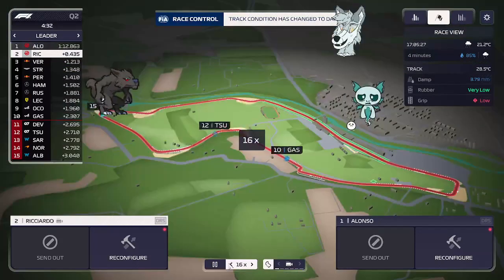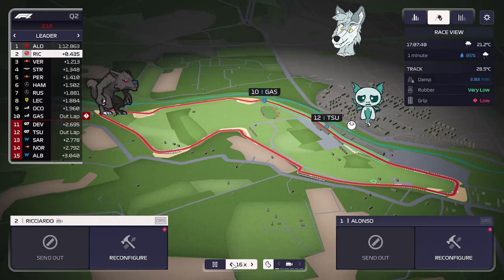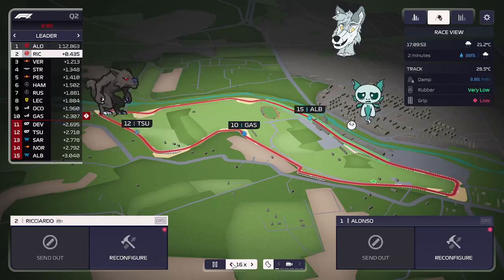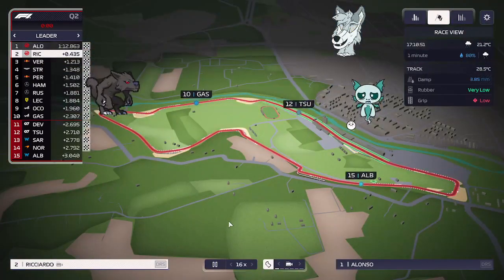I'll switch to inch. Let's see. Okay, yeah, I'm definitely listening to you. You were not in here at the timing, so when I started, they were telling me that information.